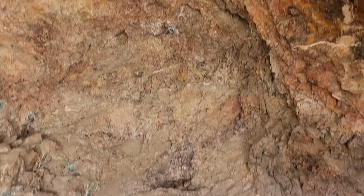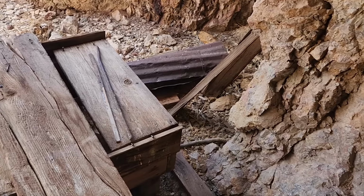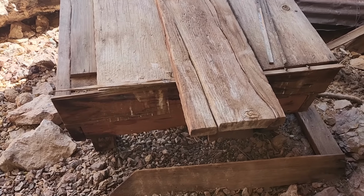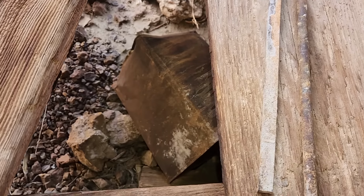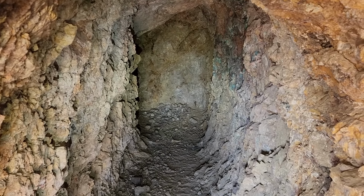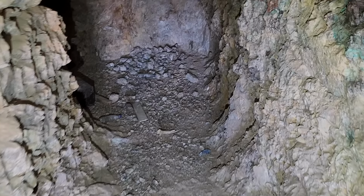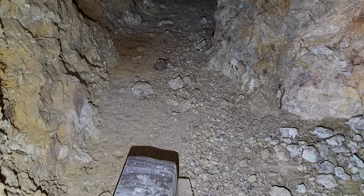A little pocket here. Let's take another look at that workbench. That's not drill steel or anything like that. Just notice there's something inside. Okay. Just an empty can. So, boy, I hope that's not the end. I really hope that's not the end. Can on the ground there. Okay, good. Metal can.